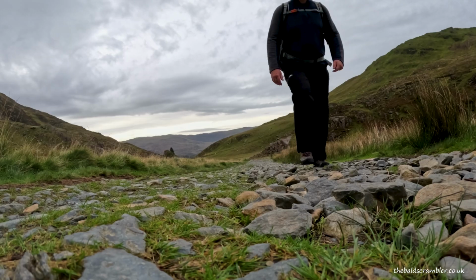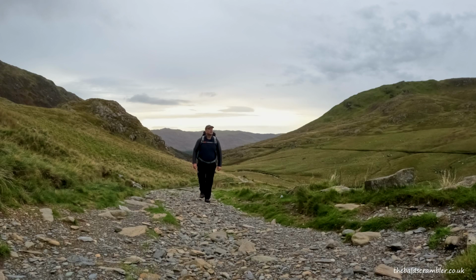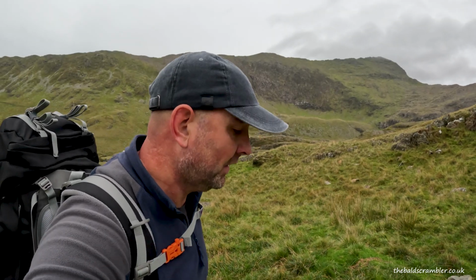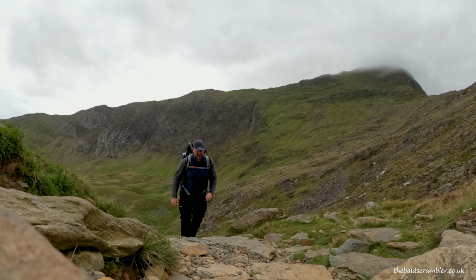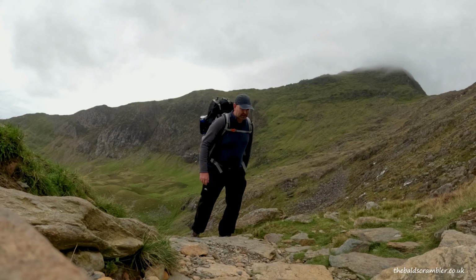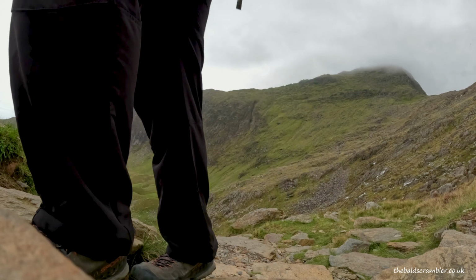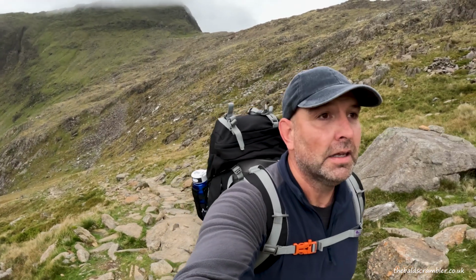So I'm going to make my way up the Watkin Path and find myself a nice little spot to pitch my tent. Once I've got everything set up, I'm going to chill out for a few hours. I might even have a little nap, catch up on some lost sleep, and then later on this afternoon I'm going to take a bumble up to the summit, see what the weather is like up there, and come back down and spend the night in my tent in the storm.